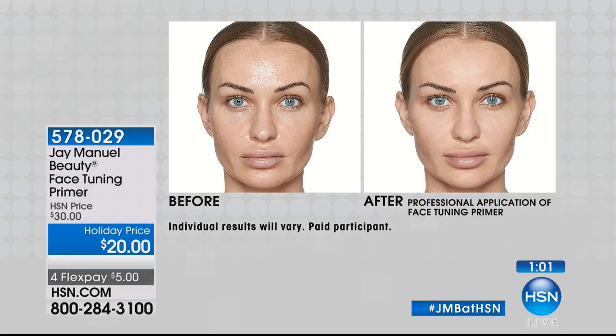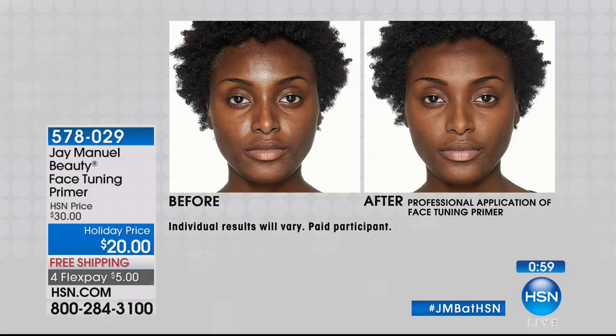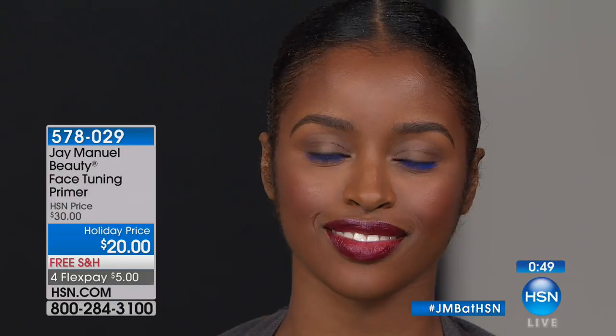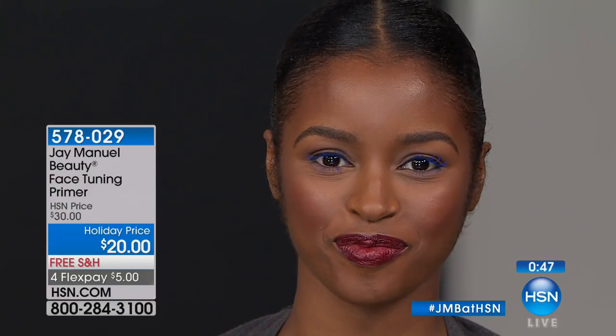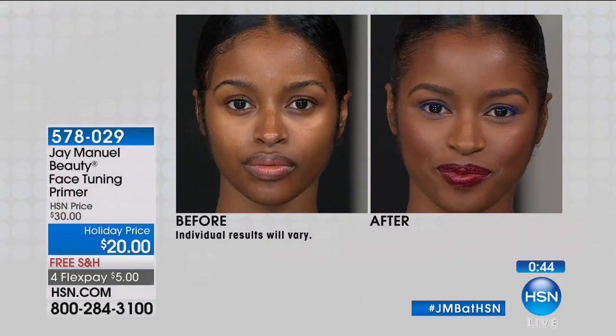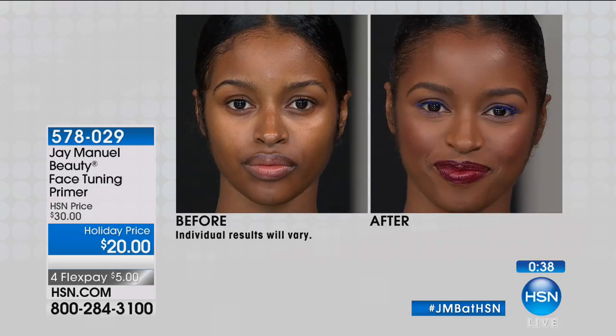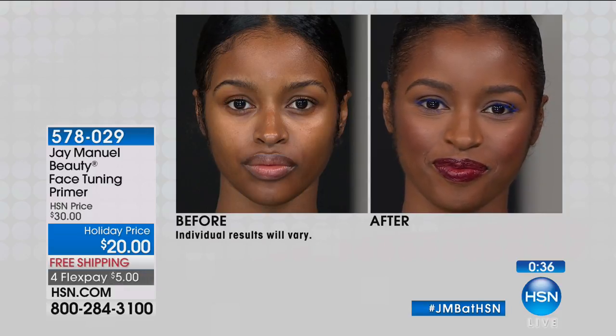It creates the perfect canvas by not only smoothing and prepping your skin, and here we're seeing on a deeper skin tone to show you again, this works on all skin tones and all skin types. That's right. But I want you guys to realize how it smooths the skin out. Okay. Now we're looking at one of Jade, one of our models live in studio, and she's got some of our lovely makeup items coming up in the show. But I want to show you how even that primer under makeup looks. It really makes such a difference. That's and smoothing the skin.